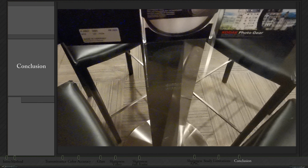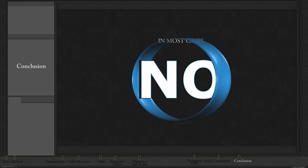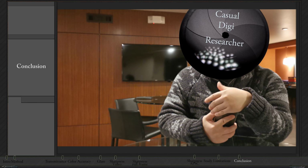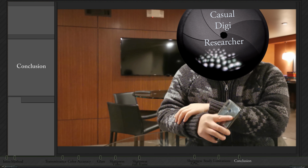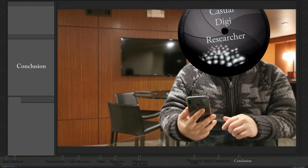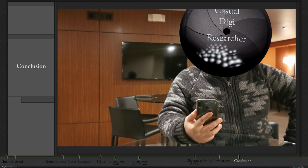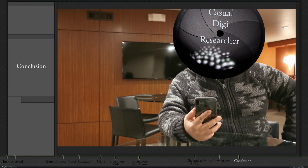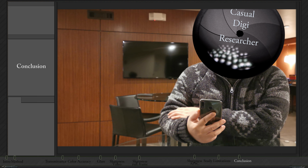To answer the research question of do you need an expensive filter for your lens? The simple answer is no. As to the testing result, price and performance is not always positively correlated. The only time that you need an expensive filter is if you have some special feature required from it. The other question, do UV filters affect image quality? Yes, definitely.